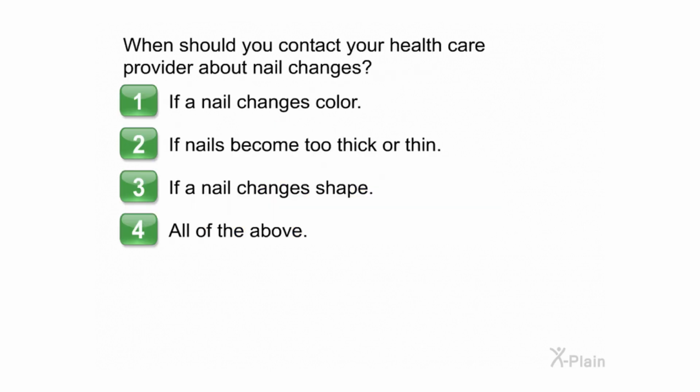When should you contact your healthcare provider about nail changes? Choose one of the following options. 1. If a nail changes color. 2. If nails become too thick or thin. 3. If a nail changes shape. 4. All of the above.